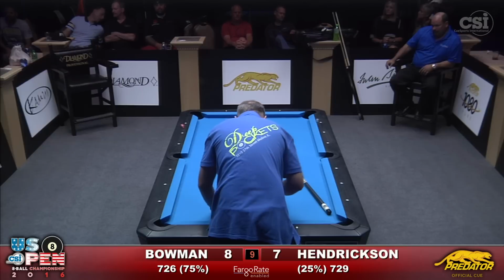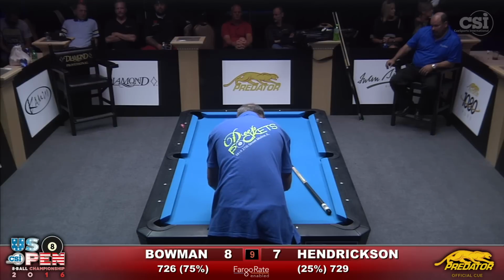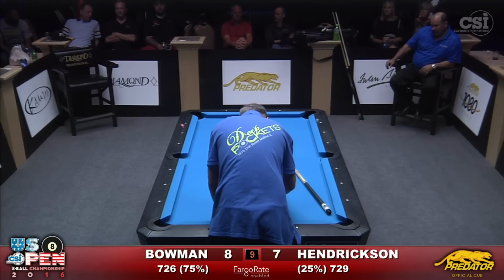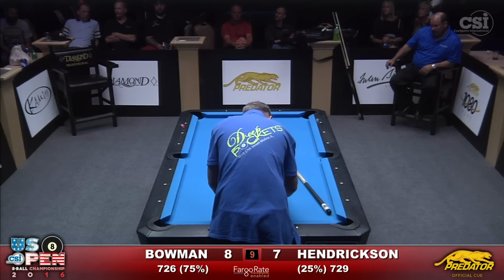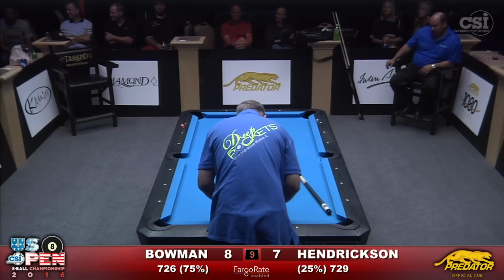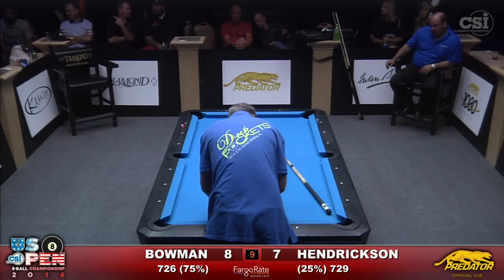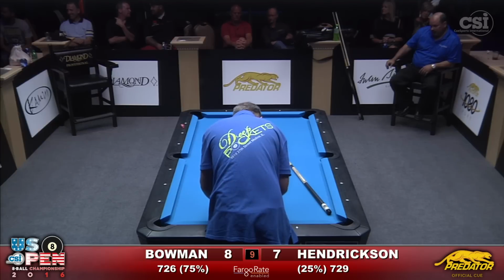This should draw some good galleries with all the players. I think the team events start on Wednesday, so they'll be in here Tuesday night, and that's when it all gets going. And all the amateur players across the country will be here, and they get to watch the pros do what they do on the same equipment.